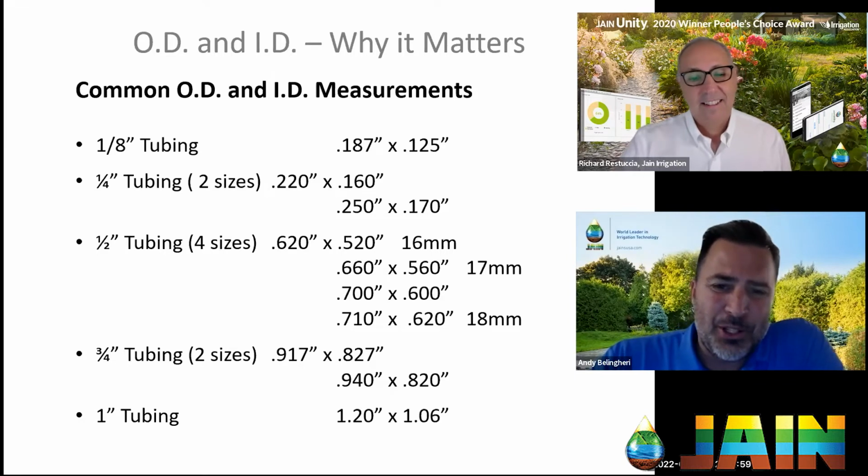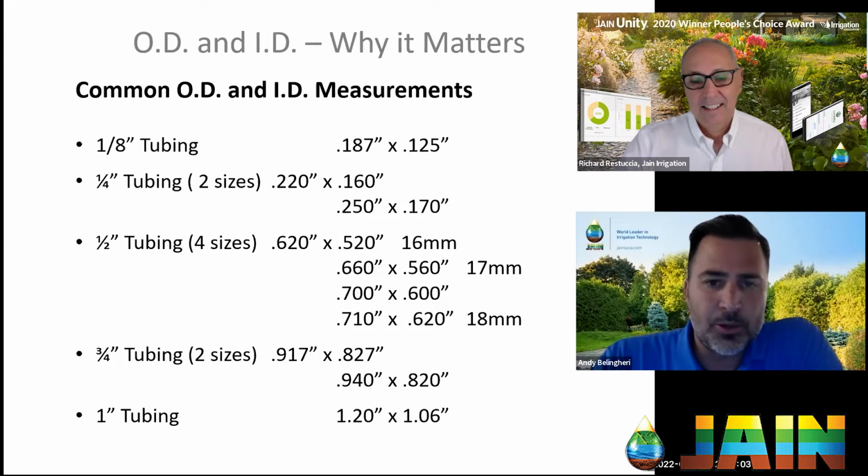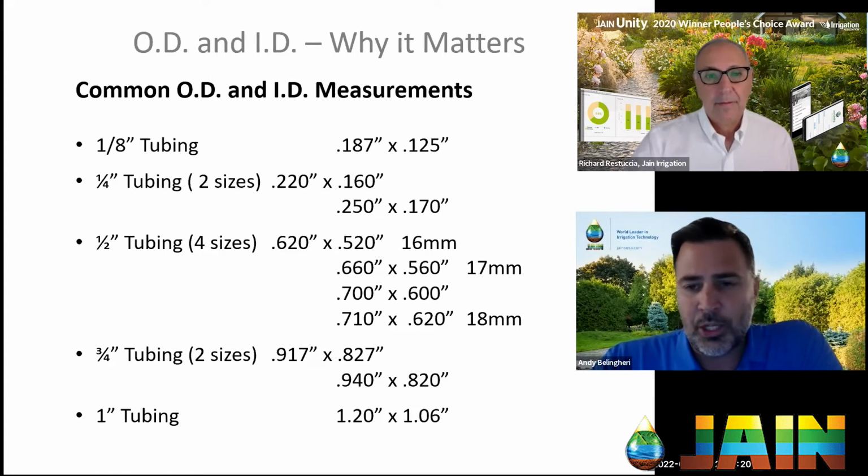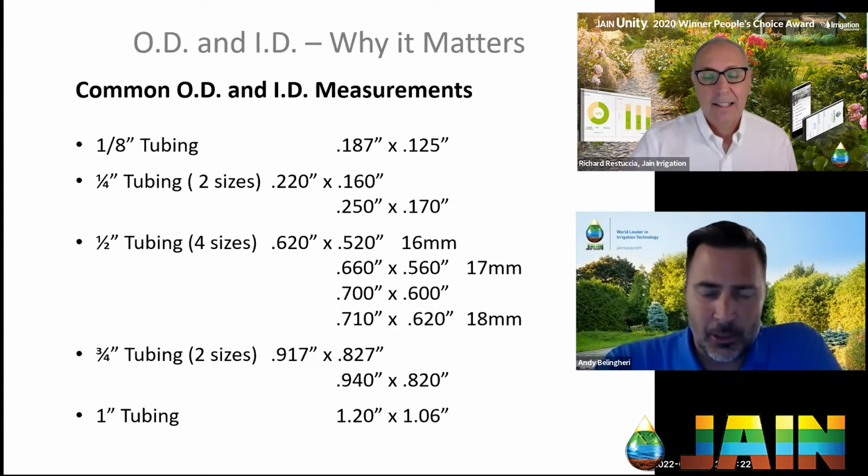But that 0.7 inch by 0.6 inch, this is going to be the most common tubing you see in the landscape. Most markets I'm aware of where they're selling 1/2 inch strip tubing, it's typically going to be what we call 700, 600. And moving up from there in size, we have our 710, 620, which is metrically an 18 millimeter.